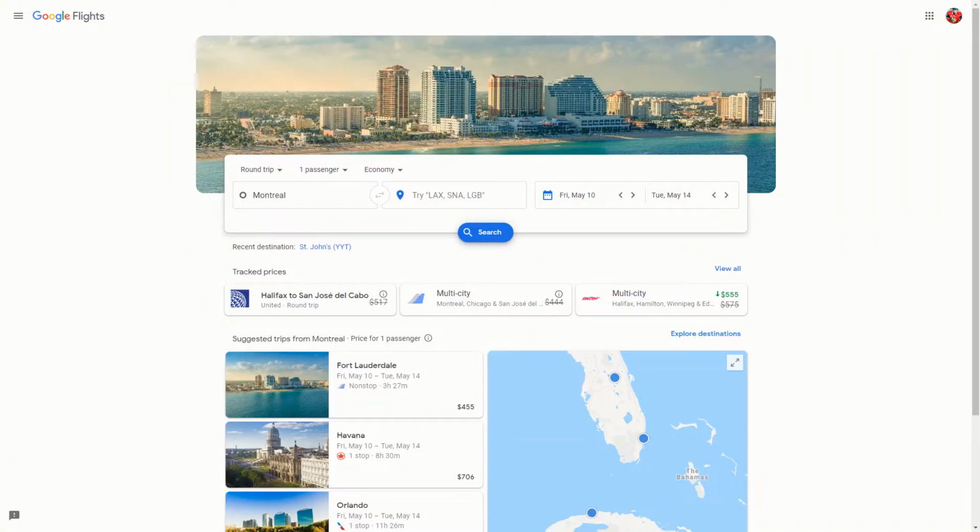What's going on, guys? Welcome to How to Book Cheap Flights Part 1. Probably going to be doing 2 to 3 parts to this just because there are so many ways and methods to find cheap flights for great prices. The first thing you're going to want to do is open up Google Flights. It's honestly the best and fastest way to find flights for any airline at really good prices.